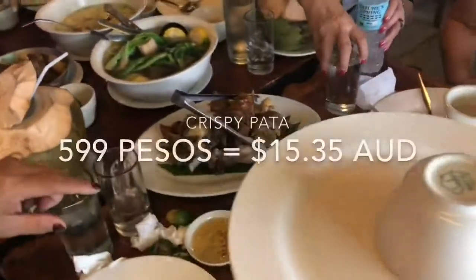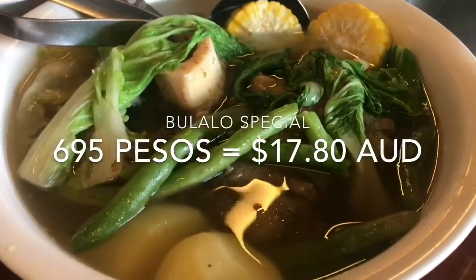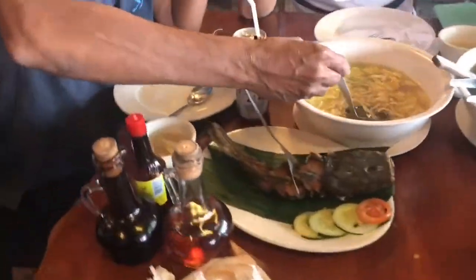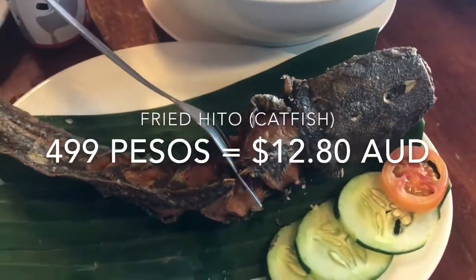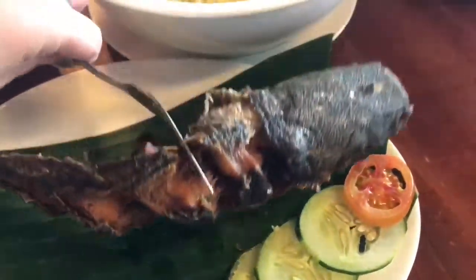This one is the crispy pata. And here we've got the bulalo. So bulalo with the noodles and stuff. And this one is the hito. Their favorite, which they've been wanting to eat for a while, which is hito. Yeah, hito is like, ano is that one? Hito, catfish. It's a catfish. So hito is a catfish. It looks like that. Yeah, it's sort of yeah.